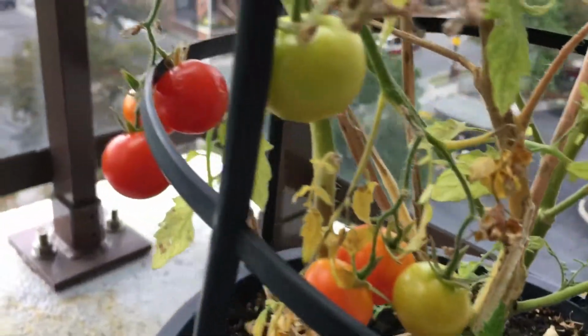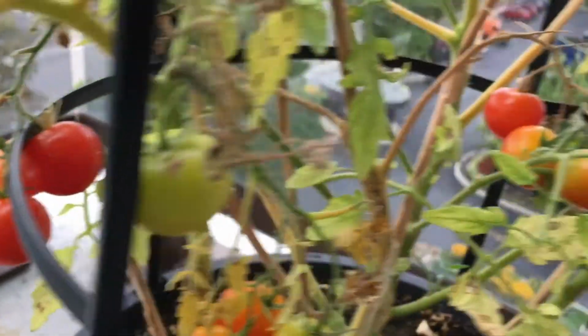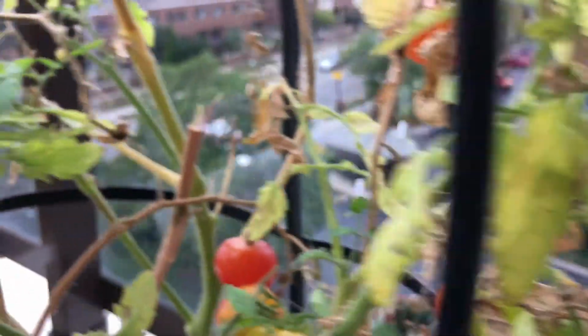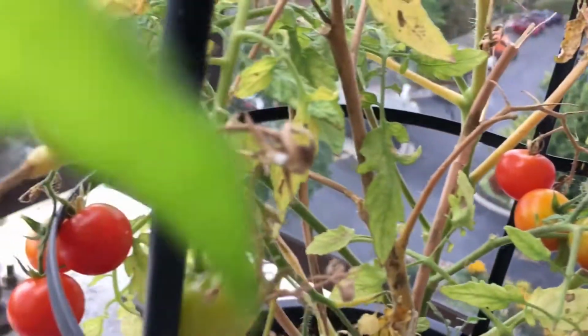So here's a cherry tomato plant. You can see it's still growing some nice tomatoes on it. The plant itself doesn't look that healthy, but it's still producing.